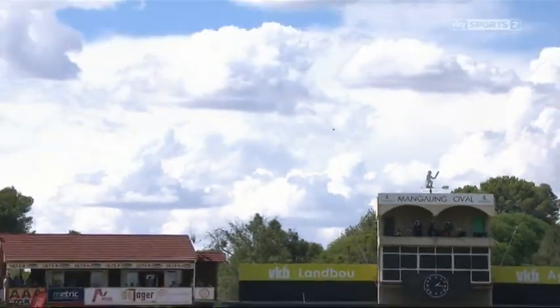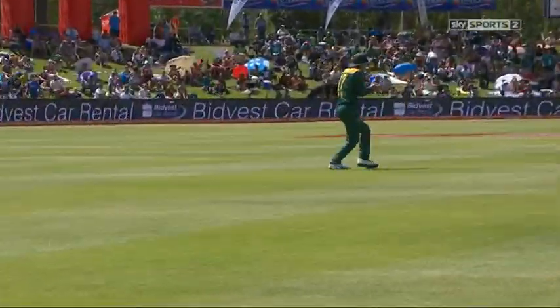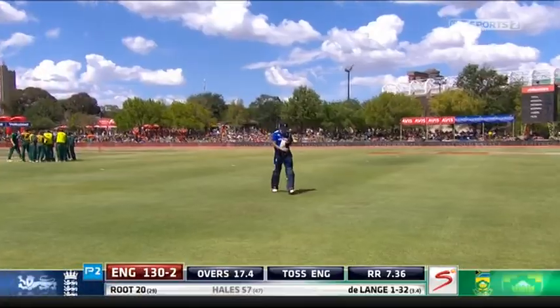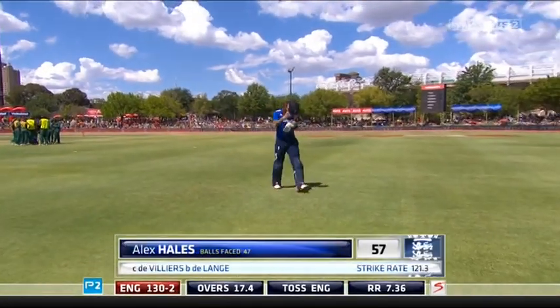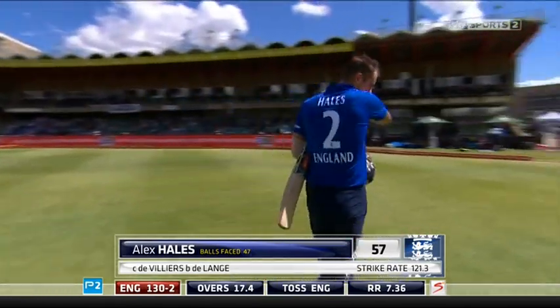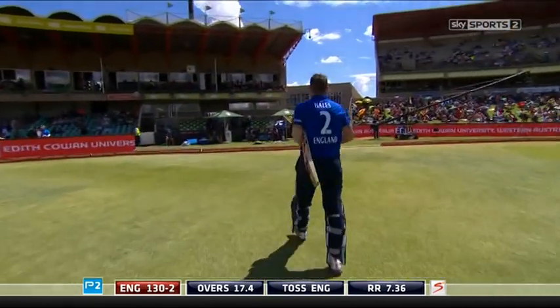And Hales trying to go over the top there. The field is up, so not a bad option for him. He's been nice and positive, just getting off the toe end of the bat, and de Villiers taking a comfortable catch. Alex Hales out for 57. England 130 for 2.